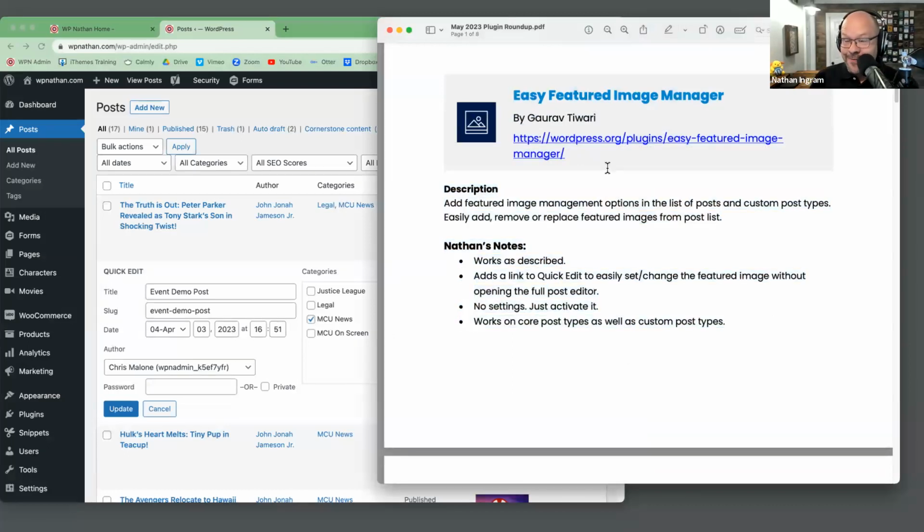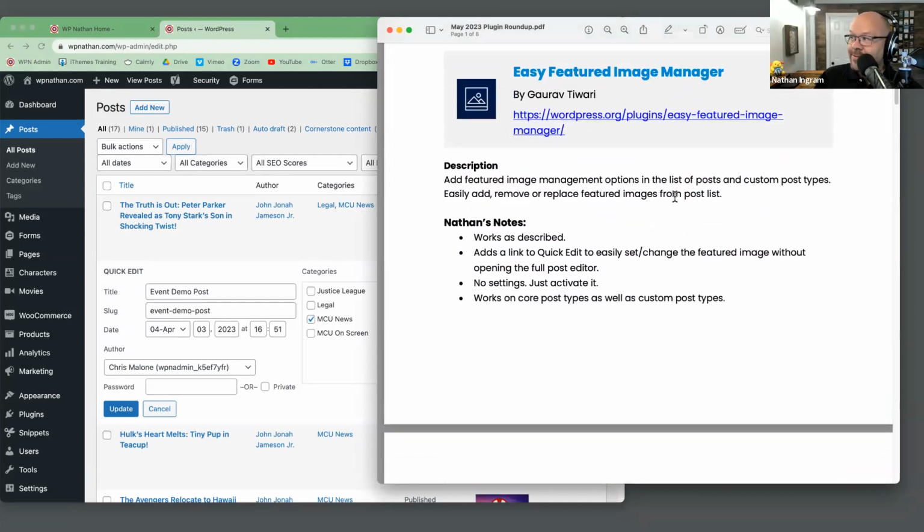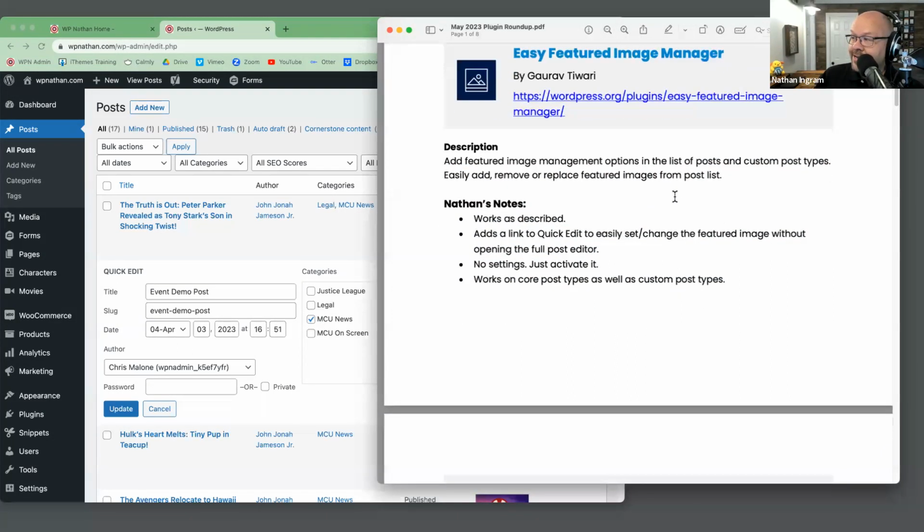I still like this plugin. I'm not sure why it's not working right now, because it was working delightfully yesterday, where you could just select the featured image right there in the post list. It's really helpful if you want to just skim your posts and see if any are missing a featured image. You can do that right there in the list and quickly assign the featured image. Very, very interesting. We've done a number of these featured image type plugins, but this was one that just lets you deal with it right there in the list.